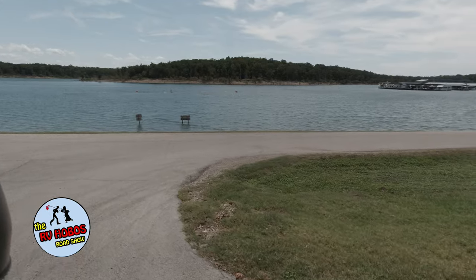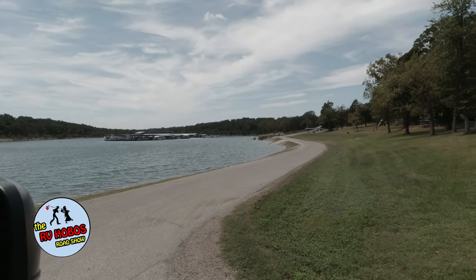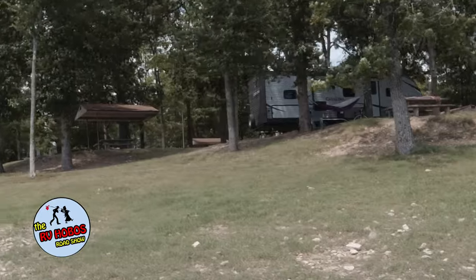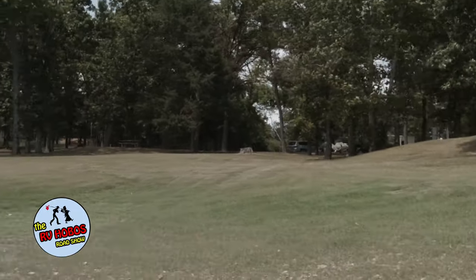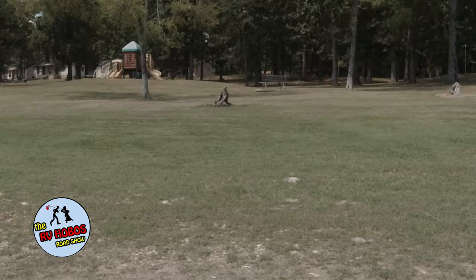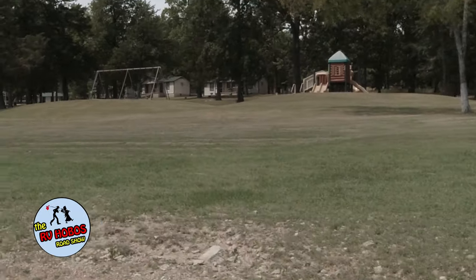Yeah, and that's why there's no beach. And that's like a swimming area. Okay, since we're coming back, I'm going to show you the sites from a different angle. And here's the playground out in the middle of the sun. So I don't think there'd be too many kids this time of year out there playing. But it's there for the taking if you're so inclined.